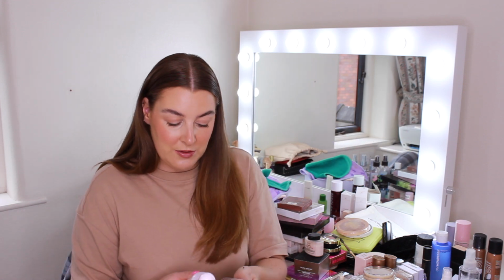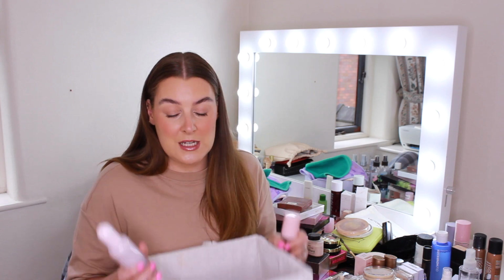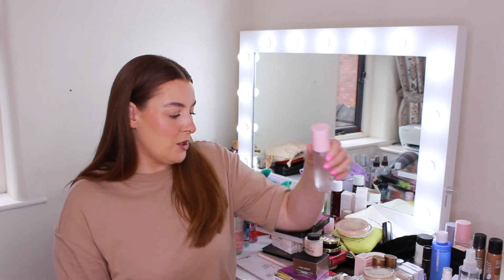And then we've got a couple of new face sprays, which things have just got dumped in here because they don't fit anywhere else. This is a Laura Mercier translucent Pure setting spray, really like this. And then the Fresh Face Dewy Spray from Barry M, so I'll keep that. I'll probably end up using that for my brow soap next.